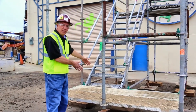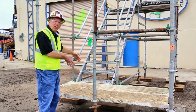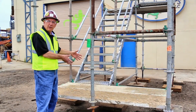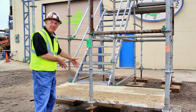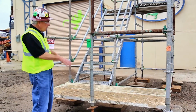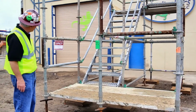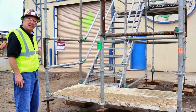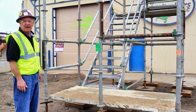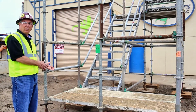As you can see here, we've used aluminum plank, and we've planked our area fully, completely, with no gaps in between the planking. The planking's rated, so we know what the capacity of the planking is. In this case, an aluminum plank is good for 75 pounds a square foot. So once we've done that, we know what our capacity of our scaffold is, and as you can see, this scaffold's been tagged with a maximum capacity of 1,250 pounds, or five personnel up on the scaffold at the same time.